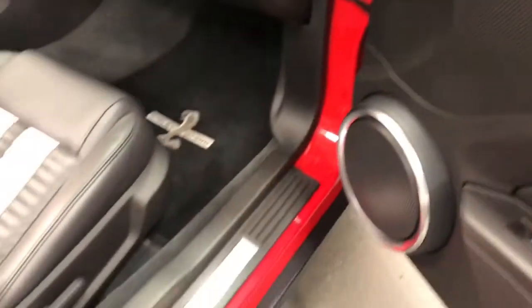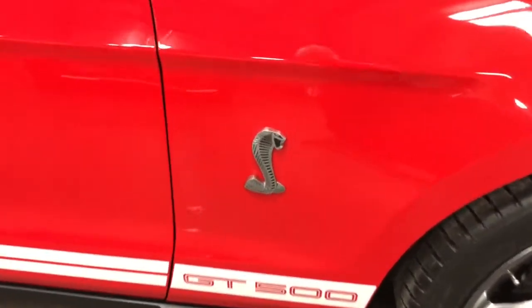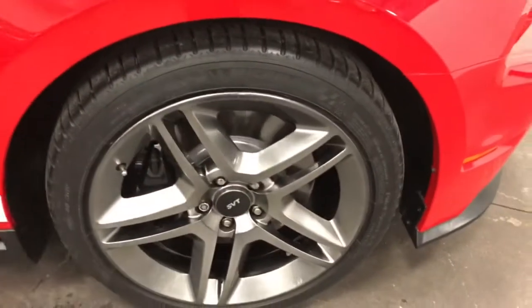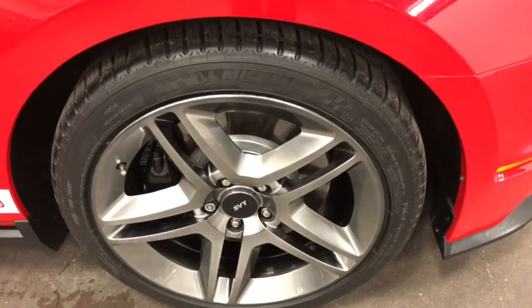Have a look in the door frame as I'm getting out. It is in outstanding condition. SVT again, right there that lights up. That's Special Vehicles Team, and that's for the high performance division. There's your GT500 stripe and your Cobra in there. And here's your other wheel, no curb rash, no issues, just brand new tires, looking awesome.